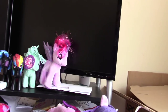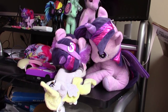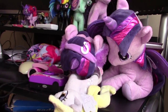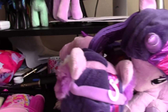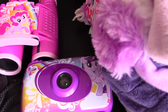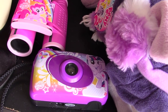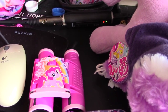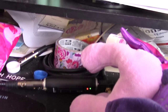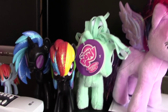Oh, what do we have here? Okay, tons and tons and tons of ponies, right? These are some small plushies I have. There's a Derpy. That is a My Little Pony 35mm camera. Yes, that takes 35mm camera pictures. There's a pair of My Little Pony binoculars, My Little Pony duct tape, My Little Pony headphones are in that bag. You have the black Funkos full size.